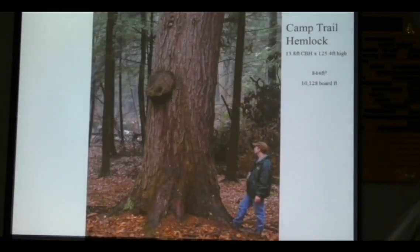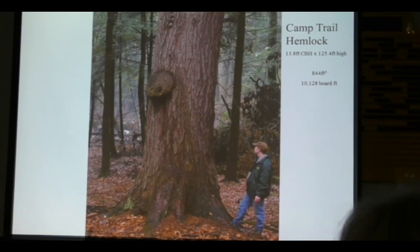Okay. And this was the old state champ. This one's no longer alive. This was near the campground, but this is very large. Anytime you walk through the forest and you find a single stem hemlock that's over 12 foot around, it's very hard to do. To find one almost 14 feet around in Pennsylvania is like finding a needle in a haystack, unless it's growing out in the field somewhere. But back in the woods, these are very special. And this one, we volume modeled a little over 10,000 board feet. Next one.